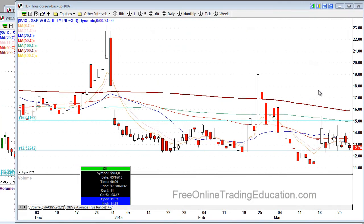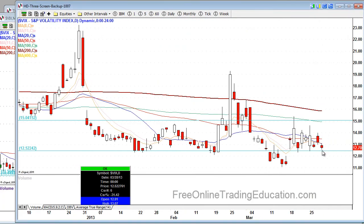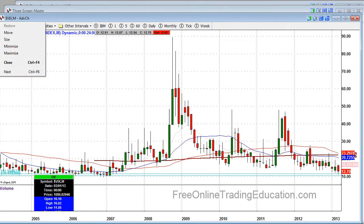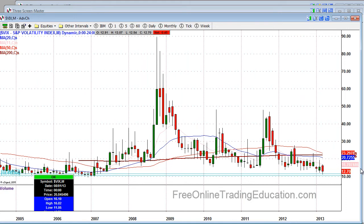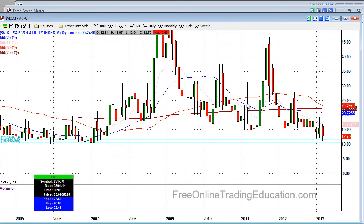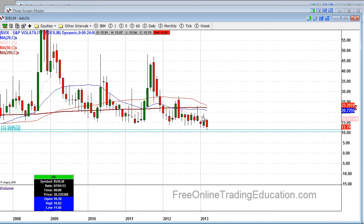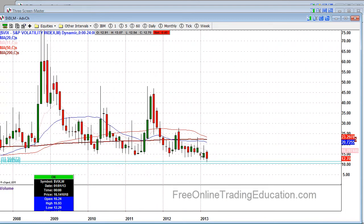And taking a look at the VIX volatility index, we're starting to come back down to some support level. Be watching around 12.5, the support. We're at 12.70 right now. On the weekly chart, 12.10 is the support area, something to be watching for. And here on the monthly chart, I'd be looking at a couple areas. We got a couple lines here, one at 11.50 and the other one at 10.44. But any way you shake it, we are in very complacent levels here on the VIX fear indicator.